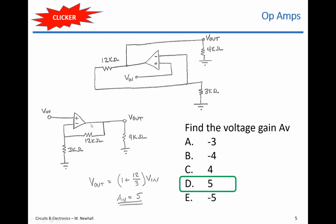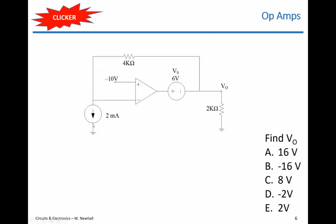Let's try an op-amp problem that is not a common circuit. So take a look at this one. If you want to find the output voltage, this one you should be able to do pretty fast. Take a minute and try to solve this one.